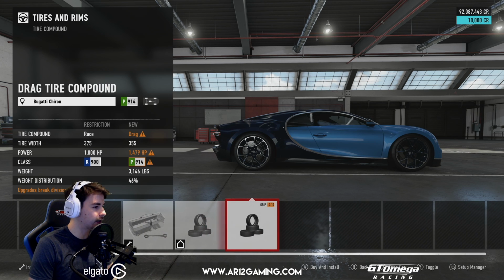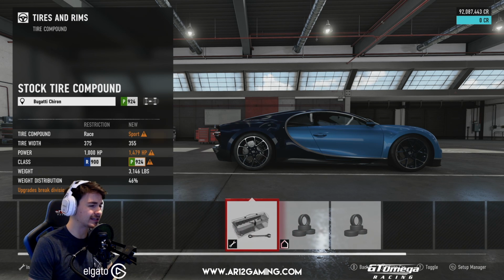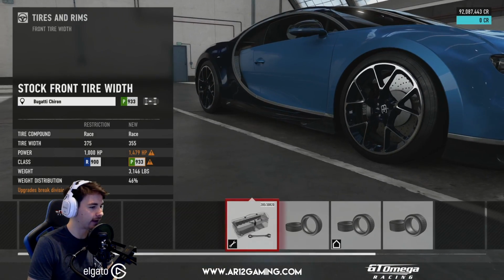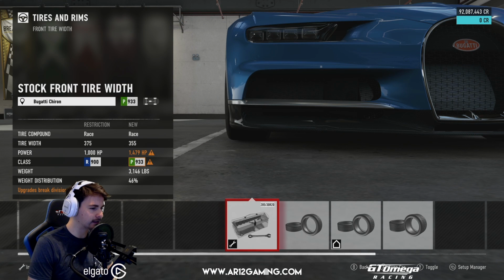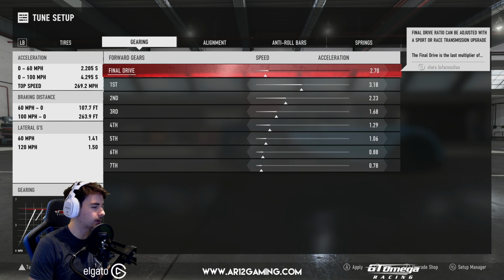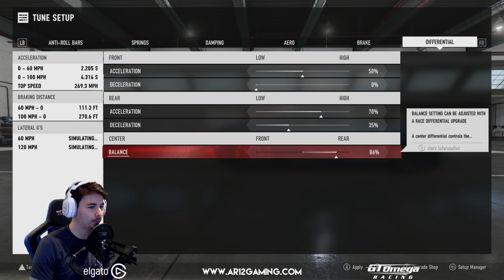So we have race tire compound, drag tire compound. We're actually technically on sport tire compound, which is kind of crazy. So let's toss on the race one. We'll make it even faster. Bugatti Chiron is sitting on 285 stock. We're going to 315. Oh, it's trying to simulate our top speed up in the left-hand corner of the screen. It says 269 right now. 269.3. Oh, whoa. I was wondering why I was sliding around so much. 86% of the power in this thing goes to the back.